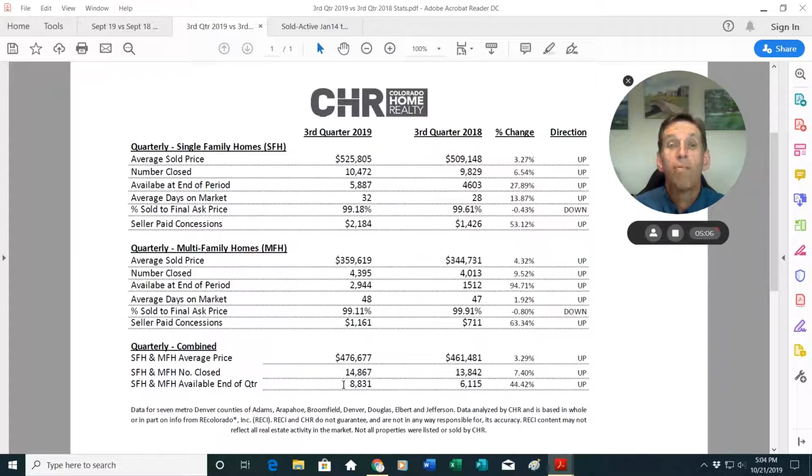The number of homes available at the end of the third quarter, a little over 8,800 at the end of this year, compares to a little over 6,000 homes on the market at this time last year. So a healthy number of additional homes on the market. This is good for buyers. Again, we're not in the crazy feeding frenzy that we experienced a few years ago. So good, important information on that.